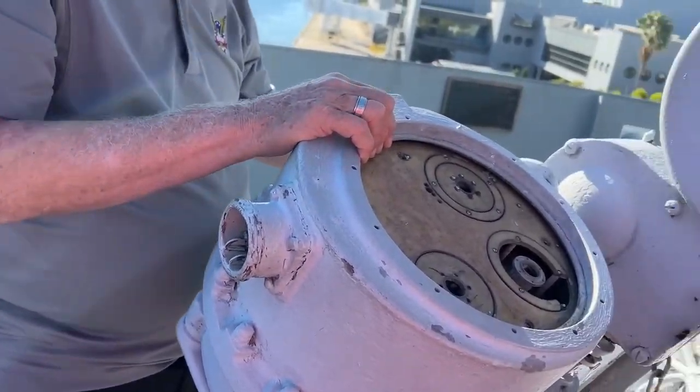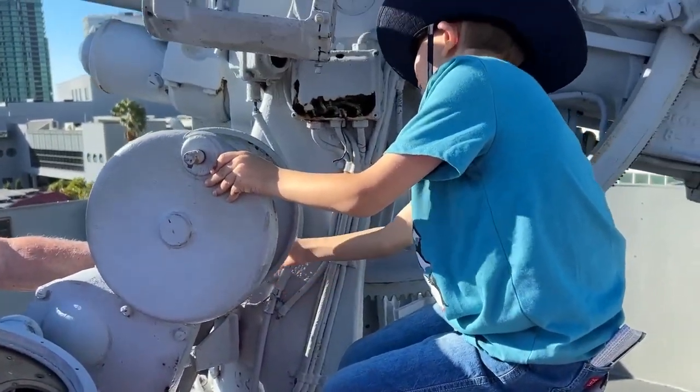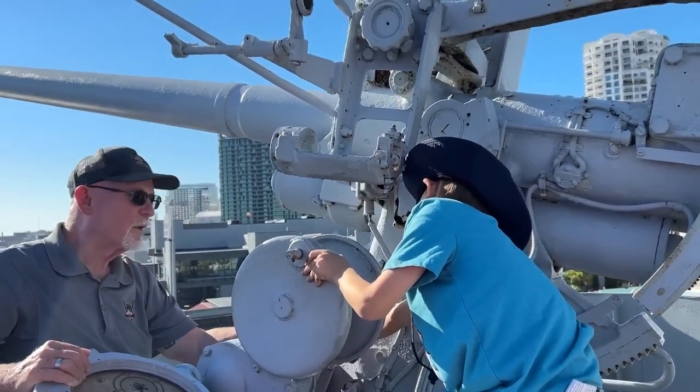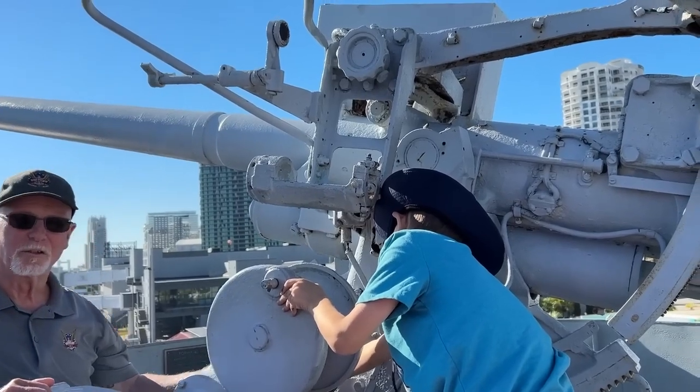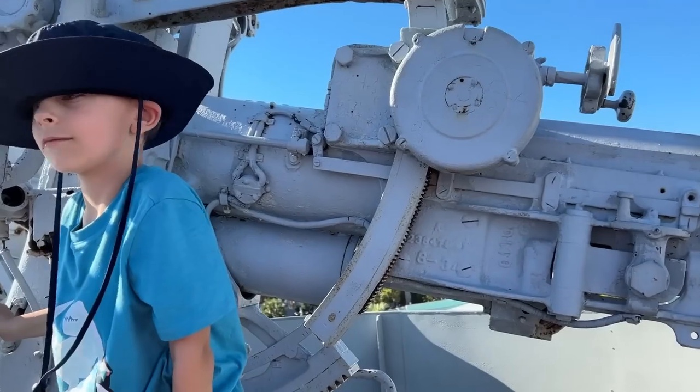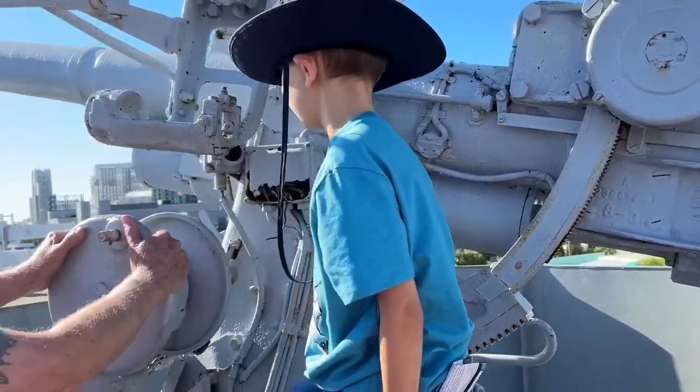There you go. Put your hand here. See this? Where's your finger? Your finger's on the trigger. That's what shoots the gun. Wow. So this person over here, are there three gunners? Watch what it does. Watch the barrel.